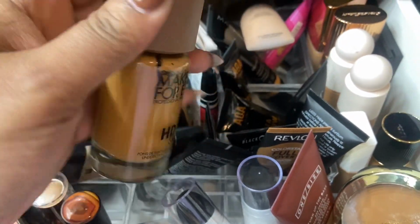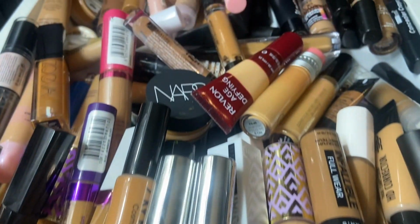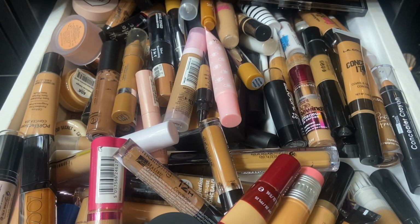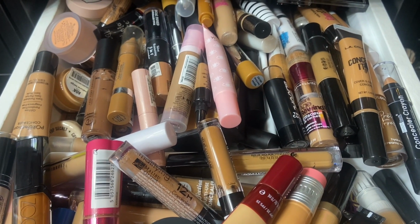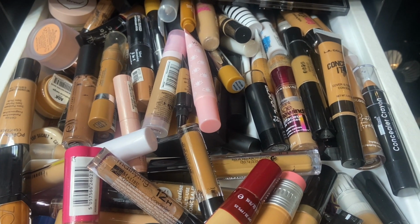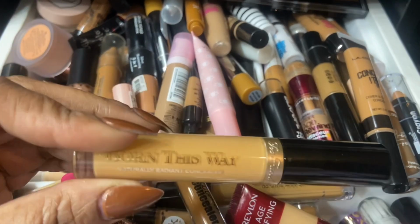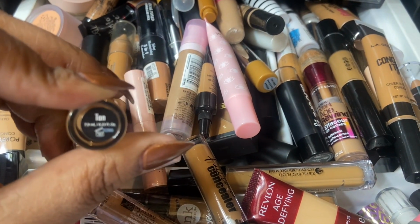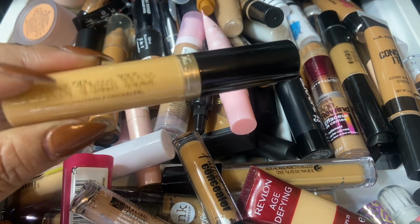So yeah, that's that. After foundation, we go in with the concealer, and this is my concealer drawer. I'm gonna pull out three concealers as well. I think one will be this Too Faced Born This Way in the color tan. I'm gonna go with this one.